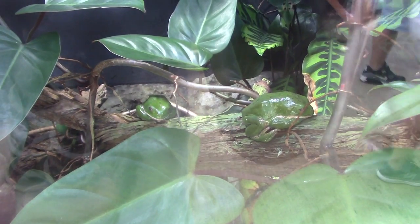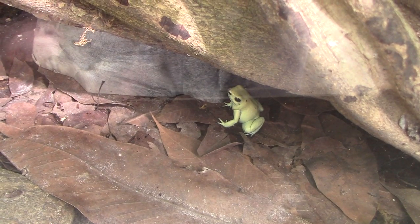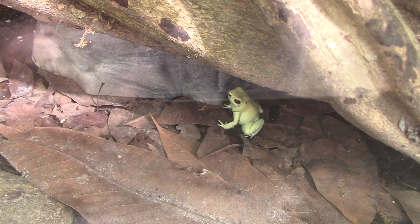And wet looking they are. We got some golden poison frogs. This one's not nearly as colorful as the other ones that we saw.